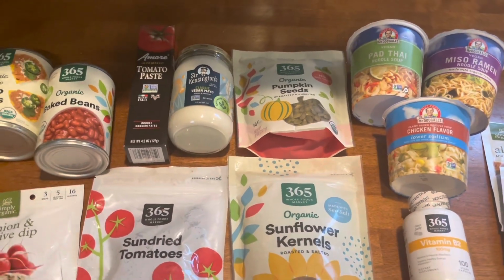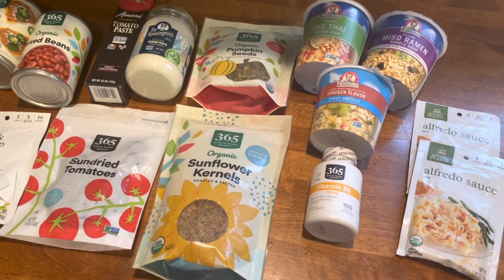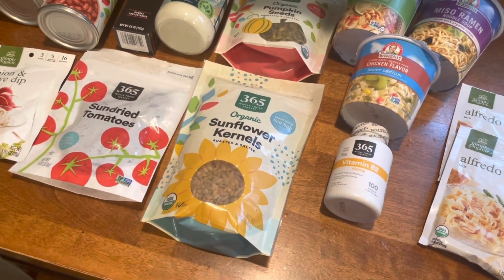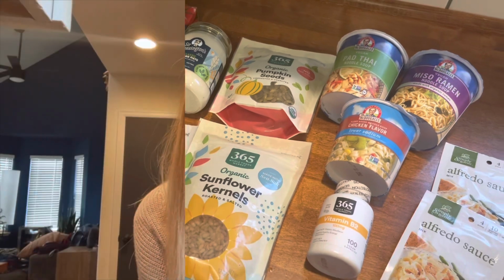So I'm going to get this put away here, and I'm going to turn you around and talk to you a little bit about some budget-saving hacks that I have been writing down throughout the week, and let me know if you want more of these. I'm going to try and go over the basics here if you're new to budgeting or saving money at the grocery store.